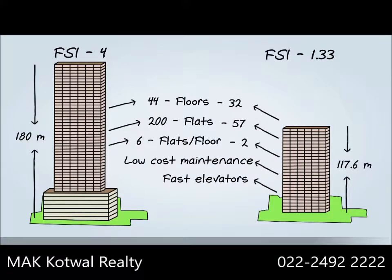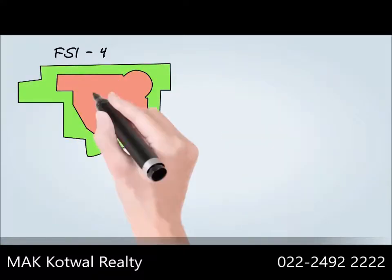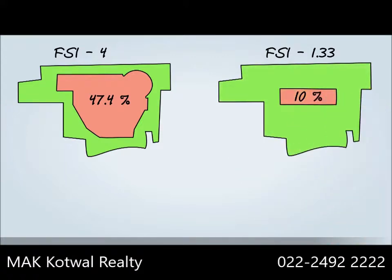And if fast elevators and zero waiting time is what you expect every time you come home, W54 is the answer. Buildings with a higher FSI require a large foundation. The result? Ground coverage of 47.4% and decrease in construction space for modern amenities. W54 takes up only 10% of the plot area, with 90% of space dedicated to state-of-the-art facilities.